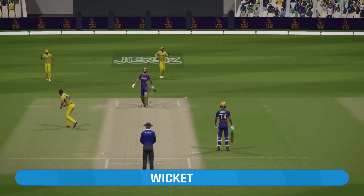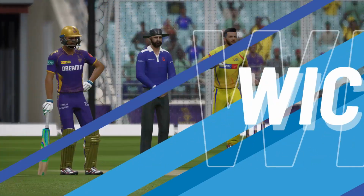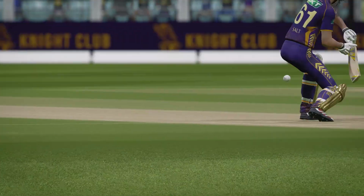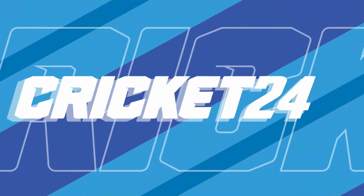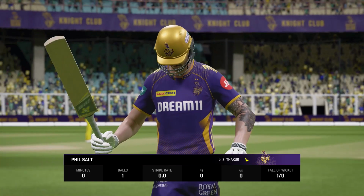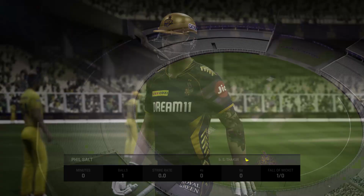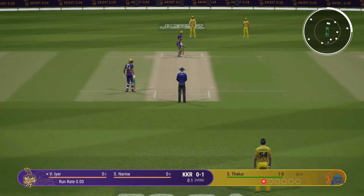Gone! Oh, that's a bit unlucky. What a crucial breakthrough this is. Excellent bowling to get one of the key wickets cheaply. Before that wicket, the new batter comes charging out to the crease. They're quick to take guard and face up.